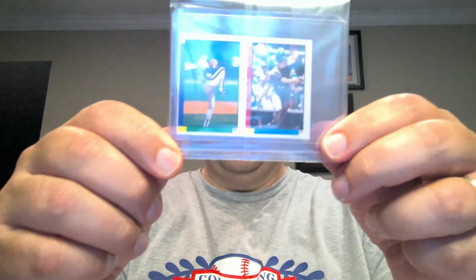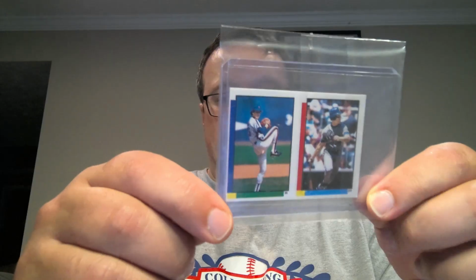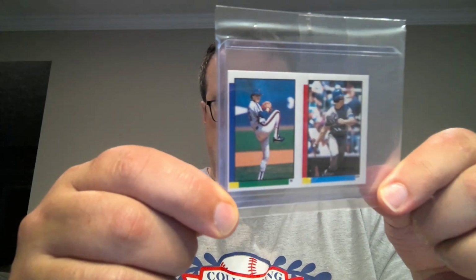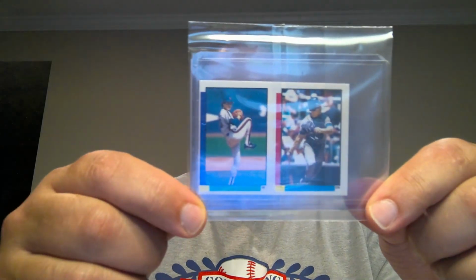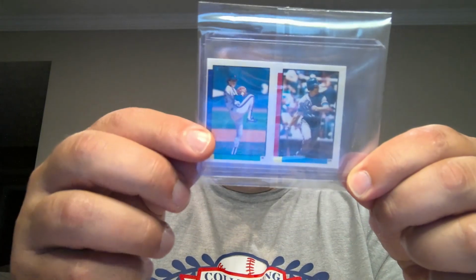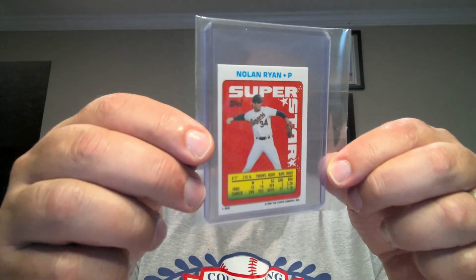And then these next few have basically the same back to it. Actually, it's just the next two. So here's the front of it. This one's Frank Viola and Scott Bradley, which I had to look up. I don't remember too much about Scott Bradley, but Frank Viola is a pretty solid pitcher. And then Nolan's on the back.